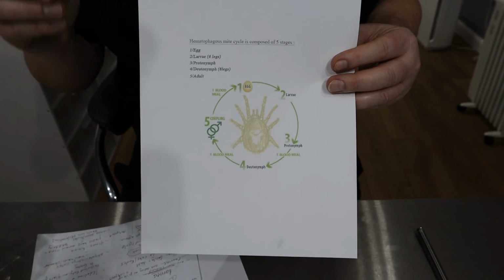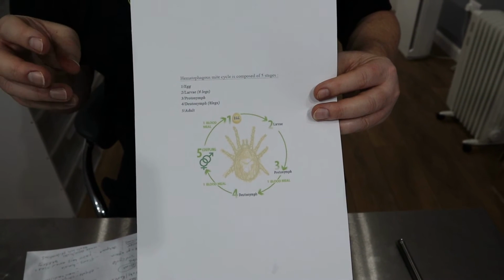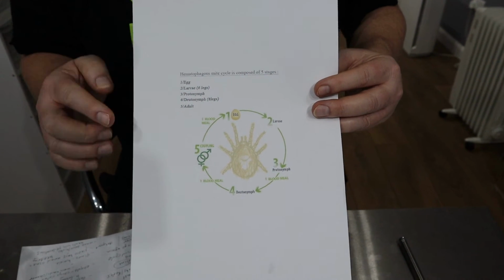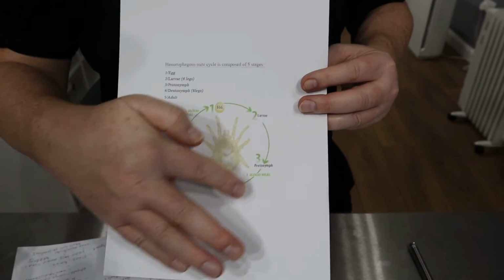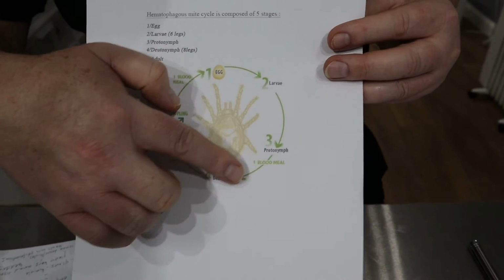And if you do that consistently and regularly, you can get on top of it, and you can actually have a clean collection. And that's what I recommend. So understanding this cycle is very important. The other thing is, as I said, that some of these can become airborne, these nymphs.